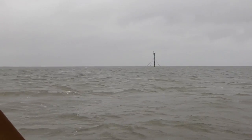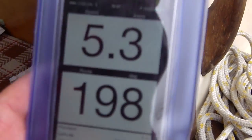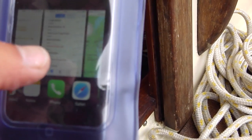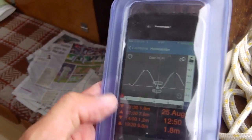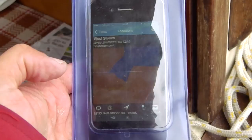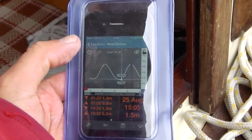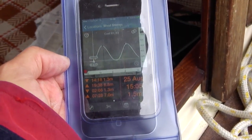What are the predictions there? Let me actually have a look at that. Let's see if I can get the phone out here, and let's just switch it over to tide times. There it is. That's the time. That's at Hunstanton. And then you just switch it over to King's Lynn. That's actually West Stones. That's pretty much here. Okay. Get the tide prediction. And it says currently 1.5, so there's a slight disagreement there.